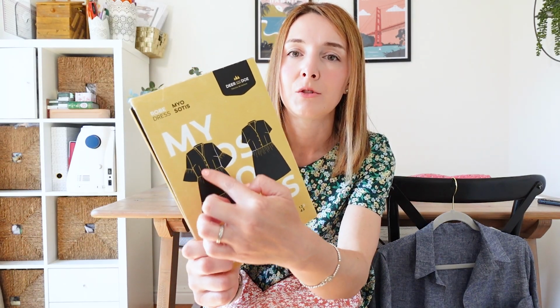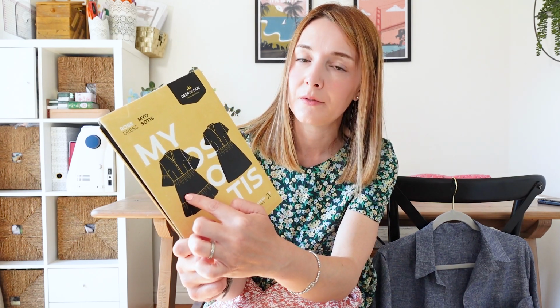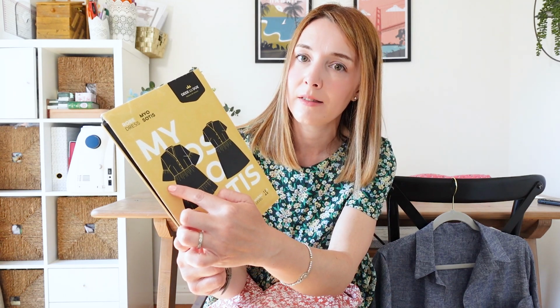So with this one, I want to make another version of the Myositis dress by Deer & Doe. So this is the Myositis dress pattern. I've made a couple of versions of this in the past, and I've also made a hacked version of this. But what I want to do this time is actually make this bodice here with the floaty, what do you call that? Like a frilly sleeve. So I want to make the bodice with the frilly sleeve. It comes down to about elbow length, I think.